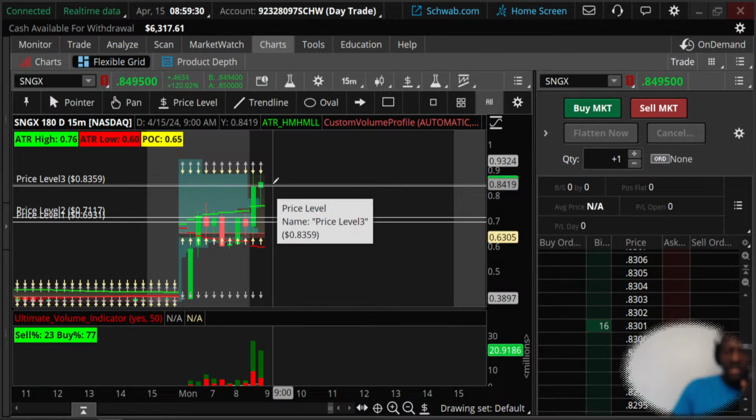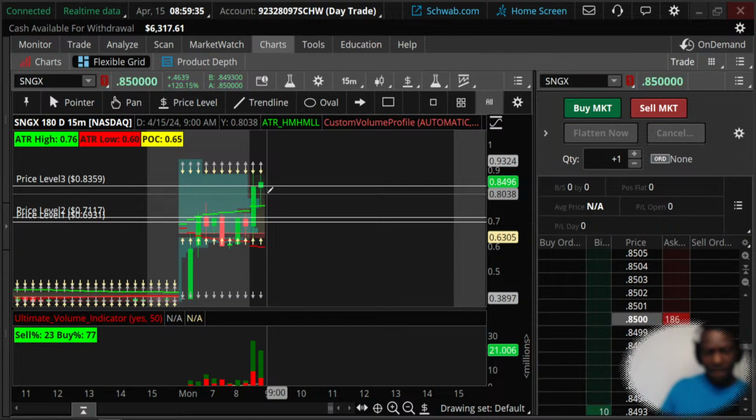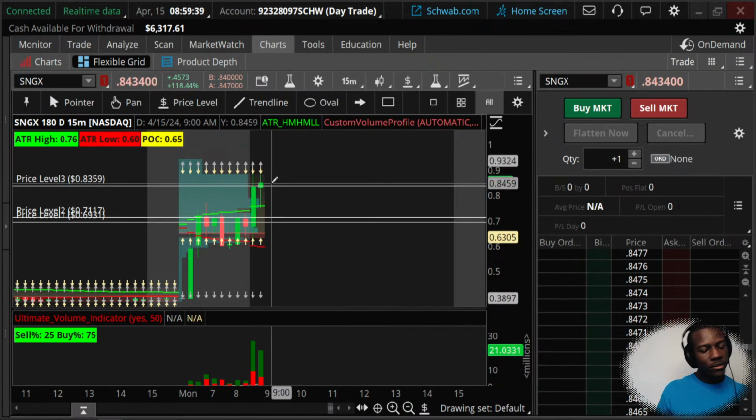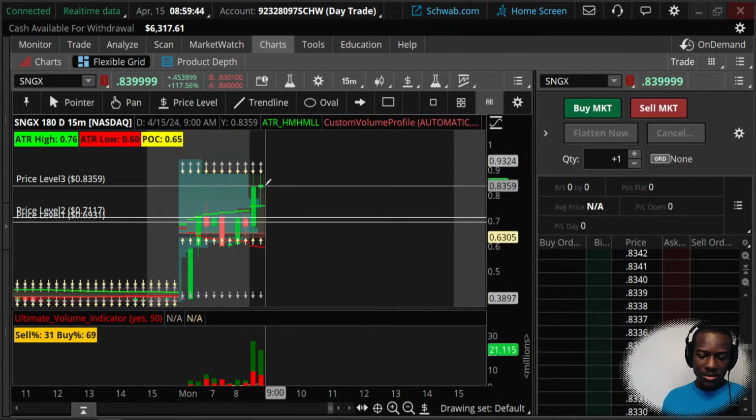But we don't know which way it's coming. We don't know if it's buyers or sellers because this thing's acting so wacky. If it was just volume coming in and it's just pushing upward, you already know buyers are getting in there. But this, we don't know who this is.